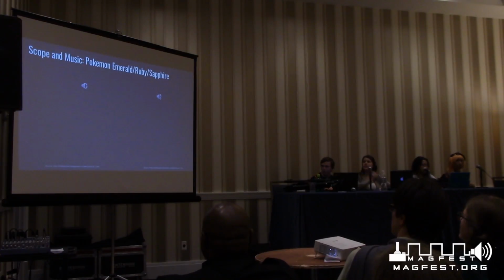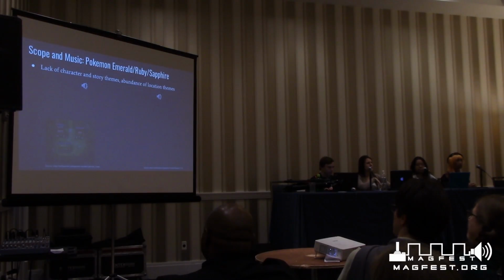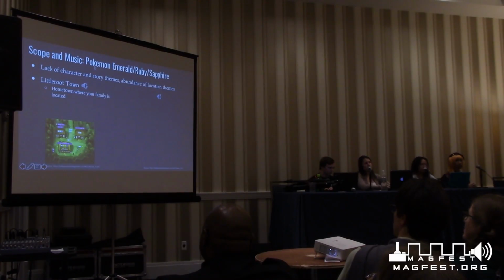So scope and music. Because of the lack of character and story themes, there's a lot of location themes. The first one I want to look at is Littleroot Town. It's the hometown where your family is located, everything's happy, you're young, you're getting your first Pokemon, it's the very beginning of the game, everyone's excited. This theme reflects that. It's very light and happy, and it reflects your childhood innocence. And let's take a listen.